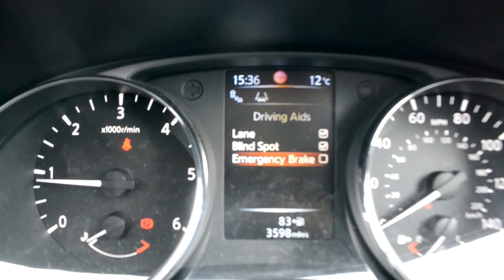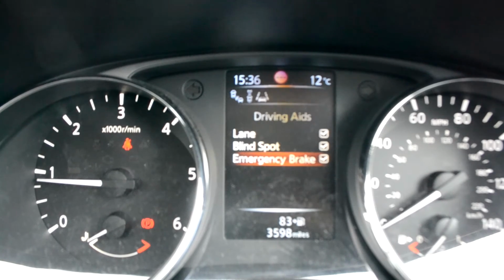And emergency brake, what this is, if you are travelling less than 20 miles an hour and you miss a hazard, the vehicle will do an emergency brake. If you're over 20 miles an hour and you do miss a hazard, the vehicle will slow down but will not stop completely.